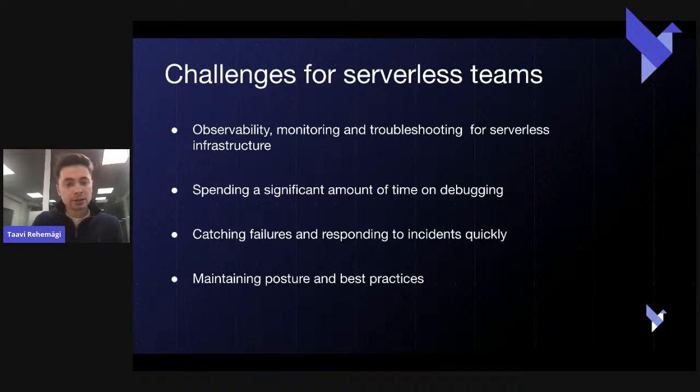And the last thing is maintaining posture and best practices and configurations to follow the best practices of AWS. And this becomes difficult when you have a lot of microservices, a lot of team members. You're changing a lot of stuff, but doing deployments and maintaining the same amount of best practices, following all of the things you should be following, becomes difficult over time.